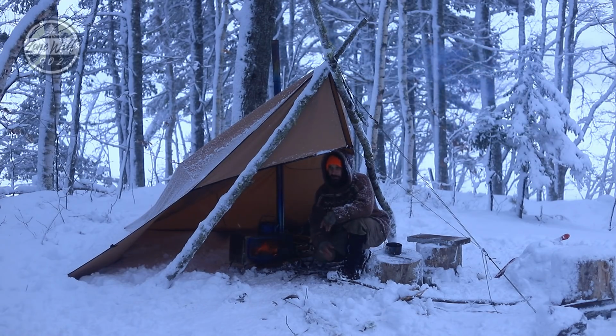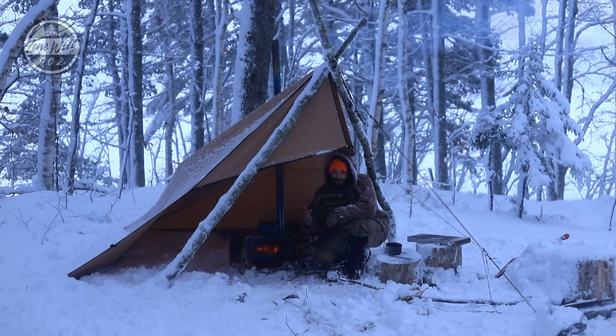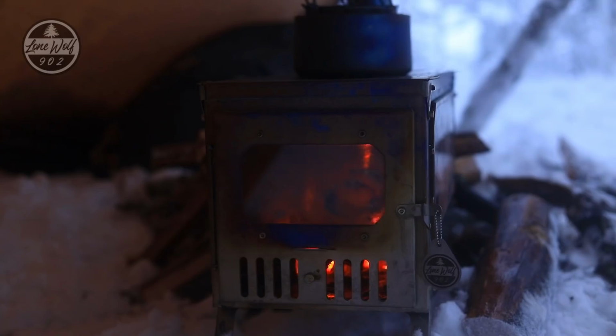The winds are picking up. The snow is still driving through here like crazy. Two thumbs up on this. This is my kind of weather, and I'm definitely enjoying it. So I'm gonna let this kettle do its thing, melt that down, bring up to a boil, and then we'll enjoy a hot drink.